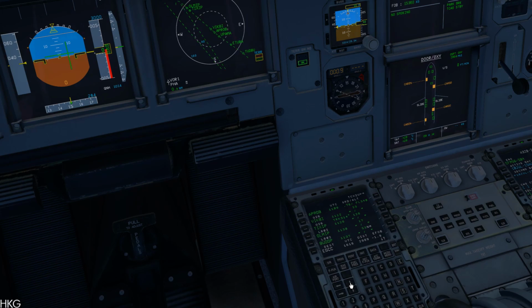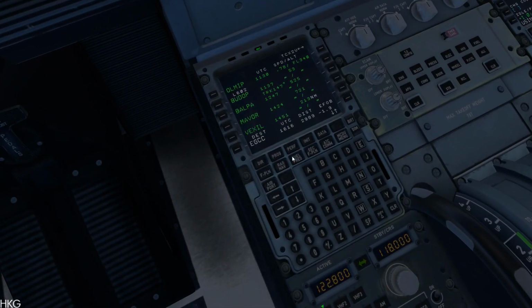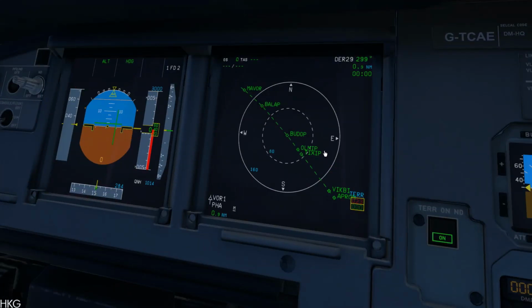So, Istanbul, butt up and then bal up. So it's butt up and then bal up. Clear that and clear that. Insert. Yep, there we go. Excellent.